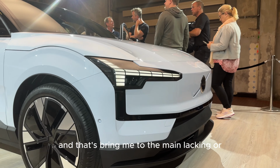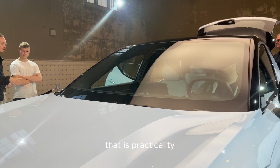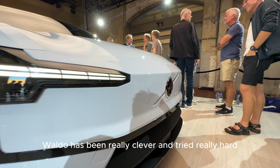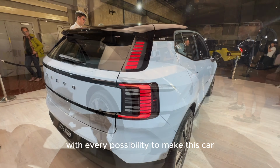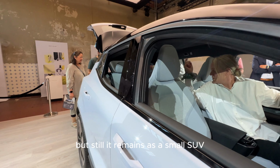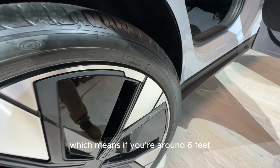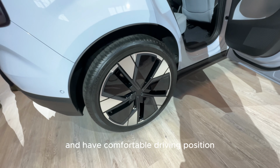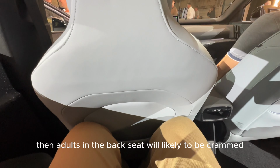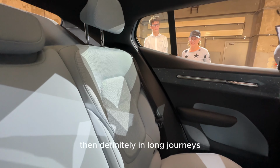And that brings me to the main lacking or drawbacks of having this car. That is practicality. Don't get me wrong, Volvo has been really clever and tried really hard with every possibility to make this car spacious and practical, but still it remains a small SUV, which means if you're around 6 feet and have a comfortable driving position, then adults in the back seat will likely be cramped. If not for short journeys, then definitely in long journeys.